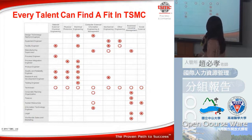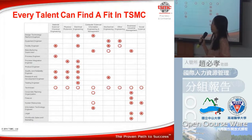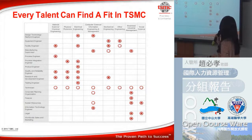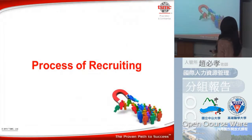For example, if you are in electrical engineering, you can find a position like design and logic platform engineer or manufacturing supervisor. And if you are in business or industrial management, you can also find a job in finance or the human resource department. So what's the process of recruiting?